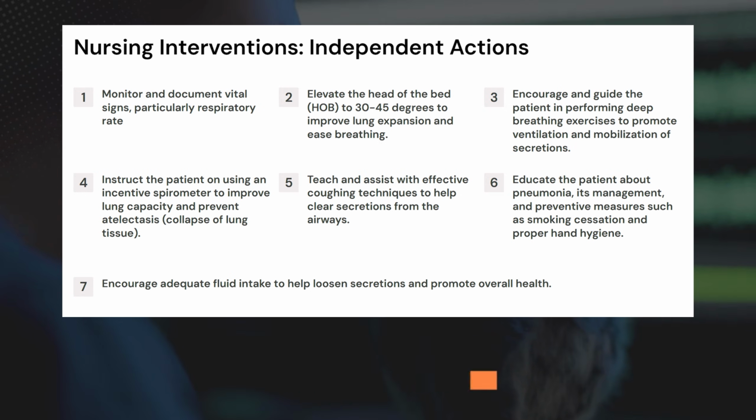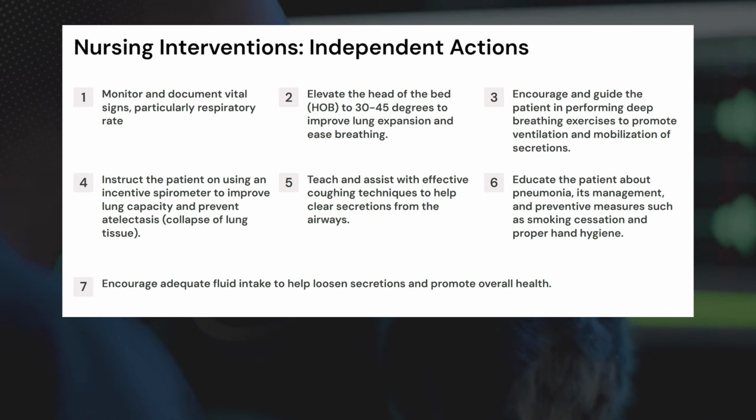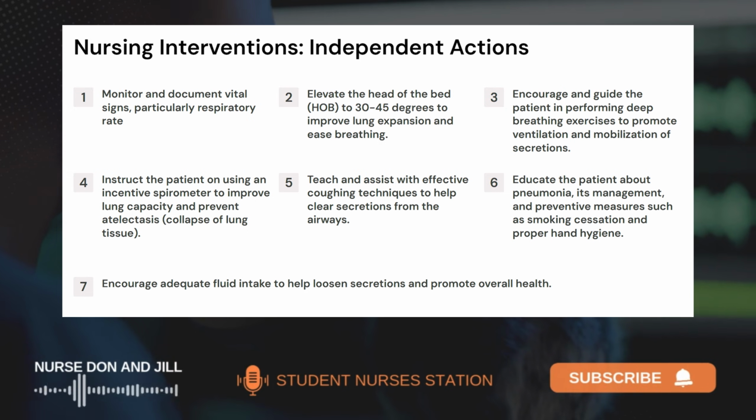So with all that going on, how did Mr. Smith do? How did his condition change? Well, the good news is that Mr. Smith was a really good patient. He was very cooperative. He actively participated in the breathing exercises. He was using the incentive spirometer and really seemed to take ownership of his recovery. That's great to hear. It's fantastic. We always say patient participation is half the battle. It really is. It's so much easier to help someone who wants to be helped.